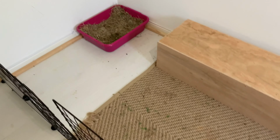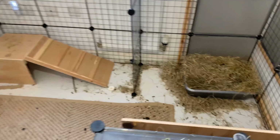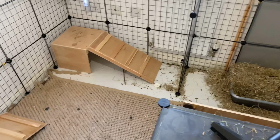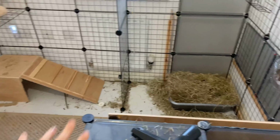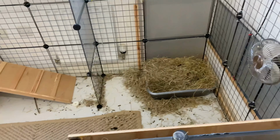They do have two trays, and for some reason, this side of the room never gets that bad, but they always just prefer to come over here and destroy it. So I'm going to go ahead, give the whole room a good sweep, do the litter tray and just get it a little bit nicer for them.